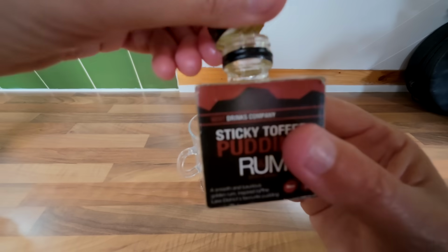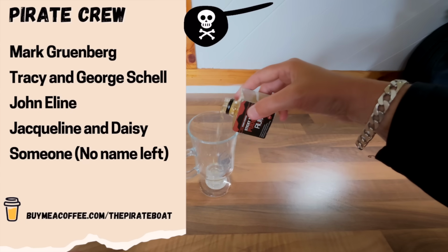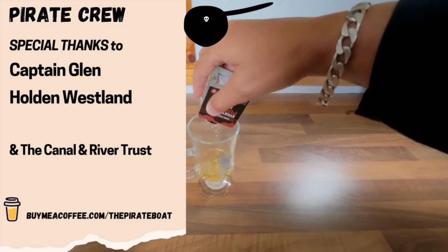So we're going to be trying this. This is one of the many gifts I've got from the Crick Boat Show, a sticky toffee pudding rum. And whilst I am pouring this, a huge thank you to this week's pirate crew. Thank you for everything you do. I might as well put it all in.